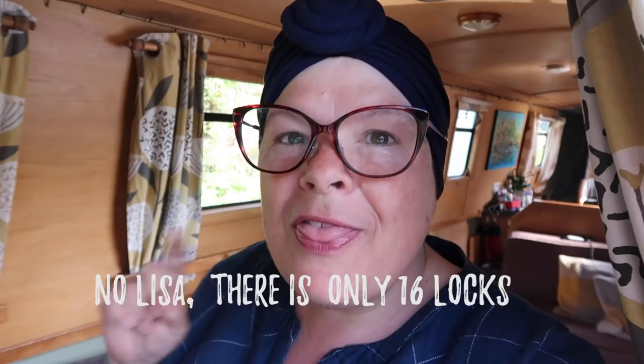Good morning and welcome to Sunday. We're moored at Marsworth and today we're going down the Aylesbury Arm. I think it's just over 6 miles long. There's 19 locks and that includes a staircase lock. If you don't know, a staircase lock is exactly as it sounds. You literally go out of one and into the other, but you have to get the water levels right to make it all work. It makes me a little nervous, but I'm sure it'll be fine.